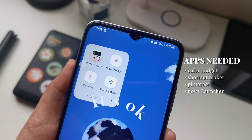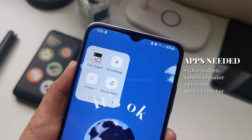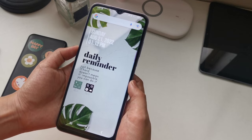For you guys, these are the apps needed to set up your phone aesthetically, and I will be linking the apps for you to download easily.